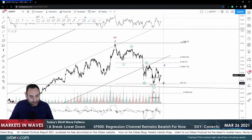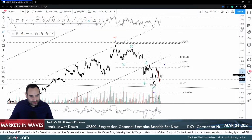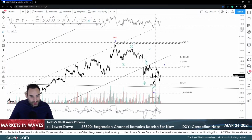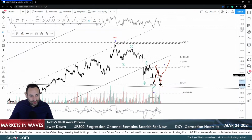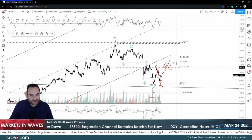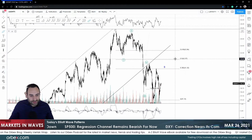So where are we going from now? There are many scenarios in play. This can be seen as an ABC, but also as a 1, 2, 3, 4, and 5. And then we can continue lower. So if we see it as an ABC, we're going to get another move on the upside. So this is going to turn into an ABC for wave B, and wave B is going to go to 62.50, 63.80, or wherever that is going to end.